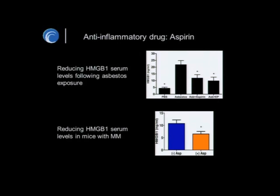We found that in the mice treated with aspirin, the level of HMGB1 in the blood is reduced significantly. And here are the mice injected with mesothelioma tumor cells. Without aspirin, the HMGB1 level is high, but if we give aspirin, the level is reduced.